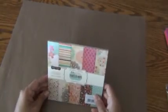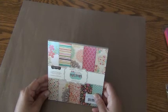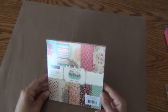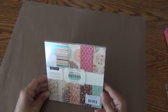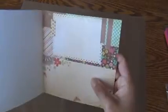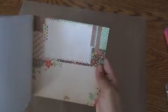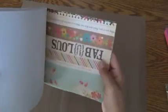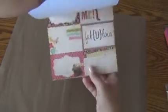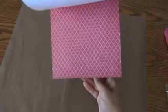I got the Simple Stories Fabulous 6x6. It doesn't say, maybe it is Fabulous. I don't know. So this is this one. And I love this one because you can cut them in half and use them as tags. They have different borders. This is so pretty. So I got this one. I'm just going to go through it really fast because I'm sure you guys have all seen it.